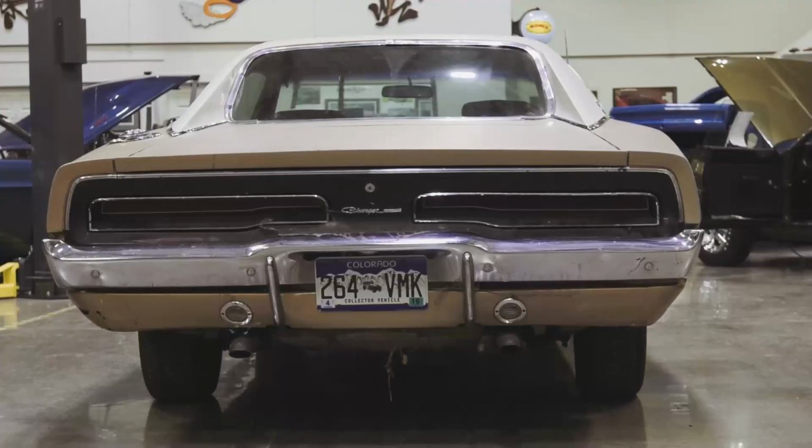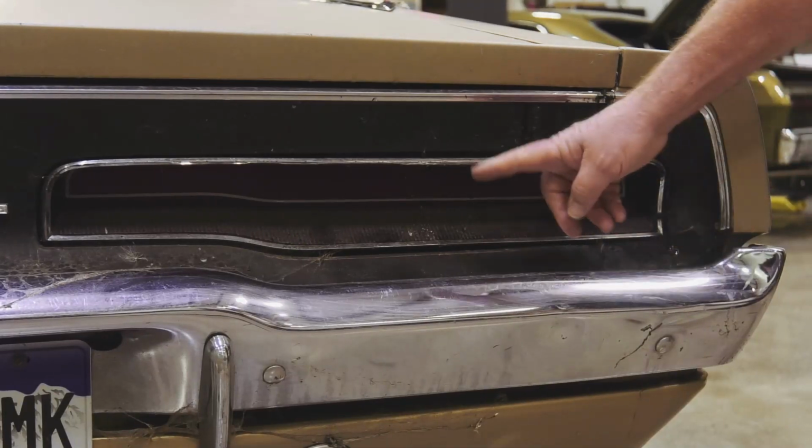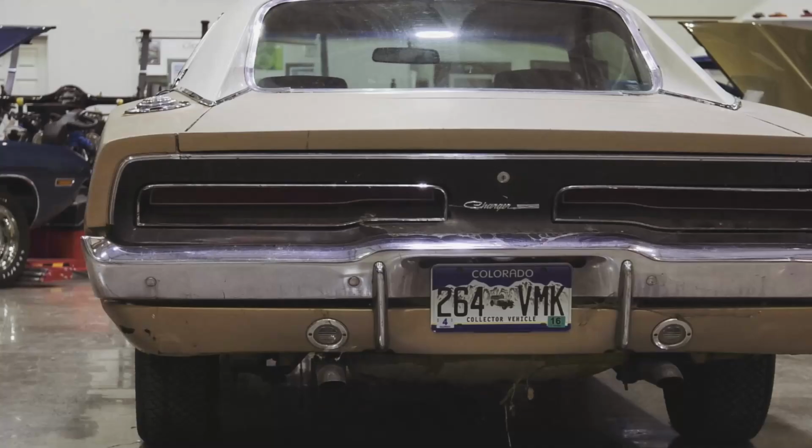The owner of the 69 Charger has had it a long time. I think he's going to have a lot of fun when it's done, and I think he's going to have a family heirloom that he can pass down to his kids. What do you think of the taillights? Talk to me. You prefer the 68? Well, I did. These are more like mine, although mine didn't have the chrome highlight around them. Same shape, but it didn't have the chrome highlight. That was the 70s style. I like these.